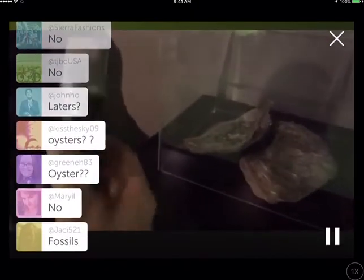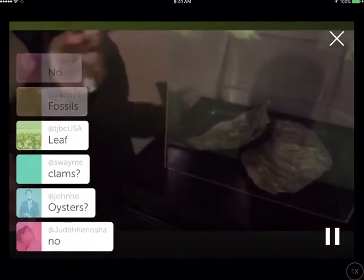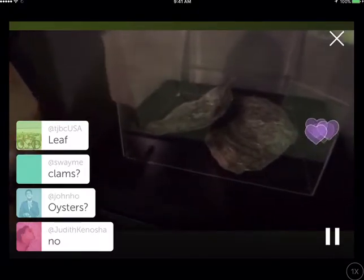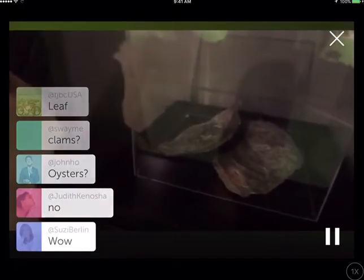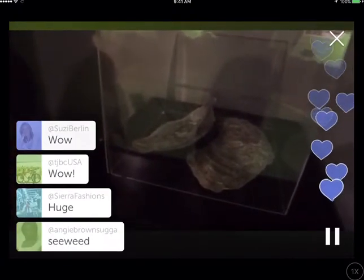Okay, no one knows what this is. Okay, here we are. The clever people are coming in now. Yes, they are oysters. Oysters. Yeah. Very big. Very big oysters. This is how big they used to be. And we're going to show you some of the newest ones, but you said people don't let them grow like this anymore. So this is not a normal size today.